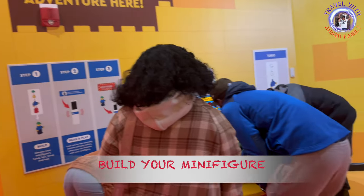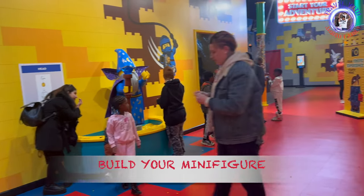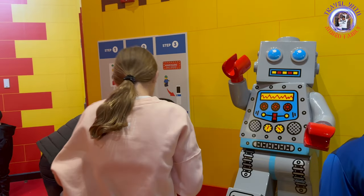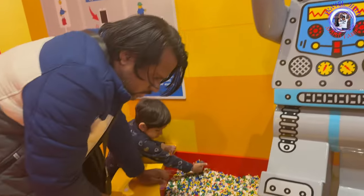Once you enter the Discovery Center, the first attraction of the center is Build Your Minifigure Room. Kids can customize their minifigure with a torso, a head, legs, and a hat. Arham was super excited and got busy making his minifigure.